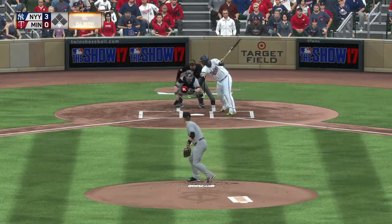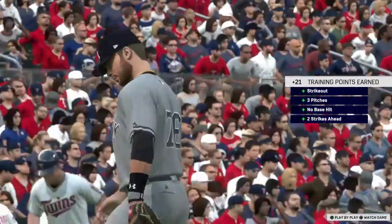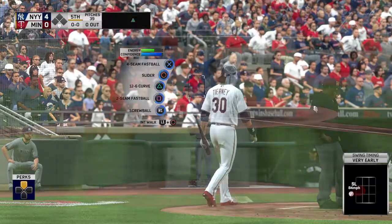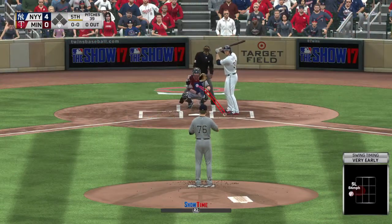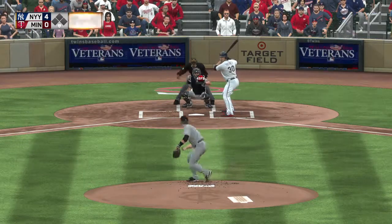Well, he got away with one. A swing and a miss. That retires the side, and that will do it. Set down, riding in once again, Patrick Tierney. He leads off in the bottom of the 5th as they look to break through on the scoreboard for the first time in this one.